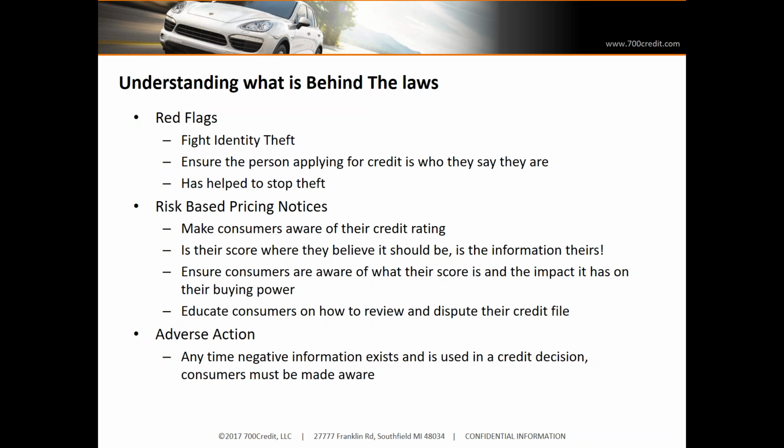Then we have the adverse action, which is the original regulation from the FCRA: anytime negative information exists on a consumer and was utilized in making a decision and affected that decision adversely, they need to be made aware of it again, so that they can ensure that that information is accurate.